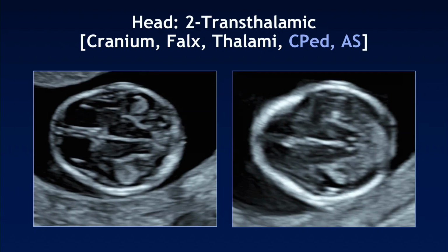The second level is your transthalamic level. You look at the same things you did in your transventricular plane, but you also want to see two discrete thalami. And just for your anatomic education, you want to make sure you see the cerebral peduncles, although those are not required. In between the cerebral peduncles is your aqueduct of Sylvius. One of the new signs potentially for spina bifida is a posteriorly displaced aqueduct of Sylvius, so you want to make sure that your aqueduct is not against your occipital bone.